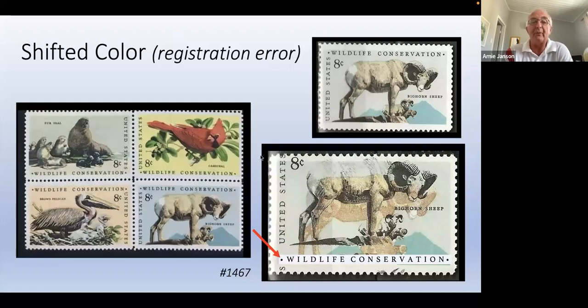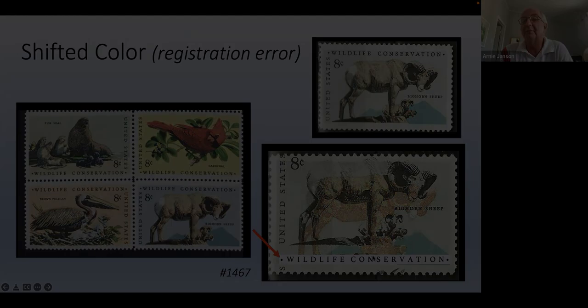What happened was they put the wildlife conservation on a different plate and used that plate on some stamps, but not on all. So the wildlife conservation wasn't tied to the United States and the 8 cents. It was a different plate. So this one actually is a missing color by my books.